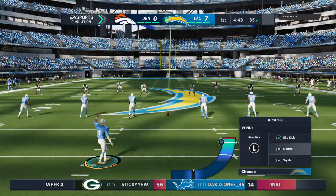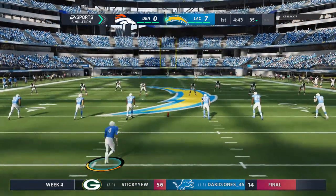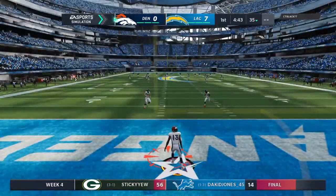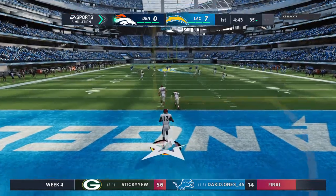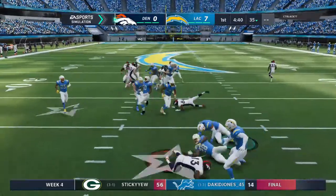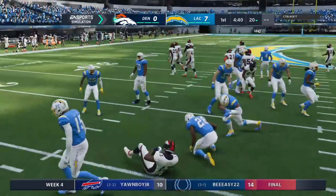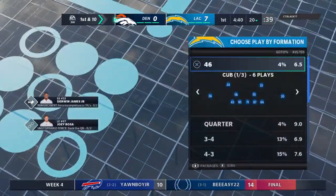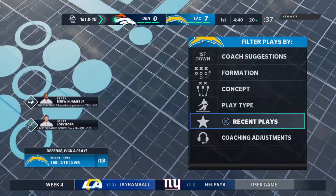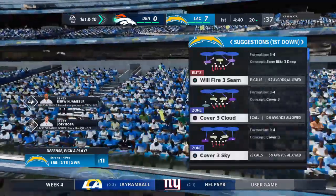Mike Badgley to kick off for the Chargers. Following the touchdown, Badgley out there to kick it away. Fielded in the end zone. And that decision to bring it out ends up not being a good one. Costs him about 5 yards as he's tackled at the 20. Broncos take over 1st and 10 at their own 20-yard line.